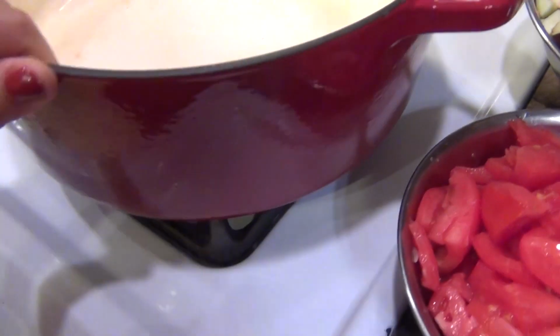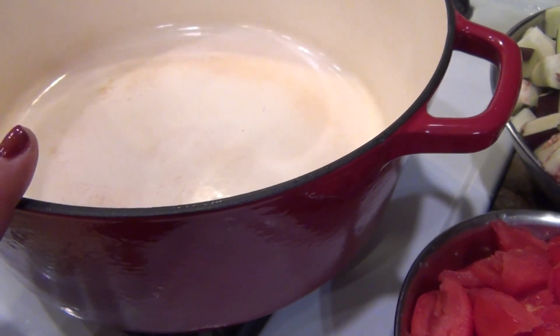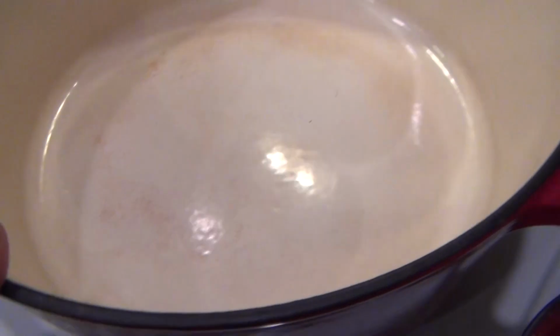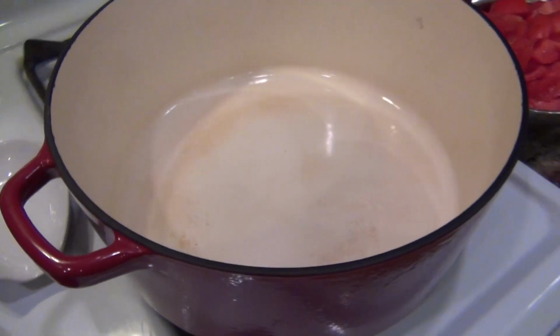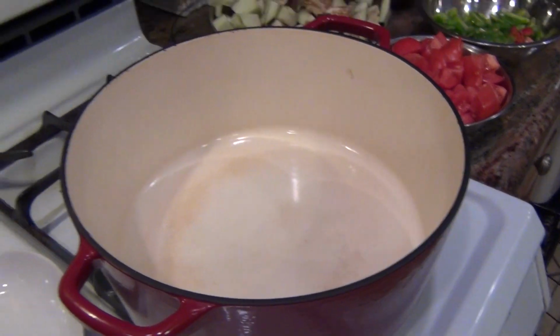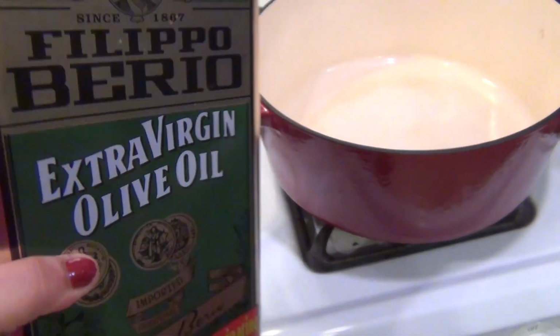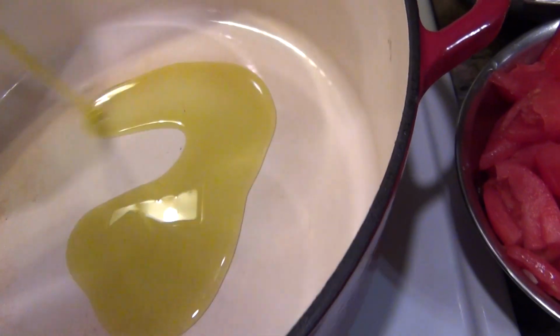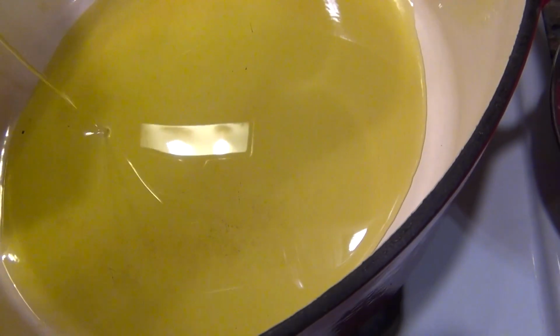So this is the perfect pot for ratatouille because it can simmer and it doesn't burn. This is a cast iron one. I wish I had a Le Creuset, but this is a Cuisinart. I've had it for quite some time, and I'm using Filippo Berio extra virgin olive oil, and I don't measure, so don't ask me for measurements. I just put the oil until it coats the bottom. So that's about, I'd say, maybe 4 to 5 tablespoons of olive oil.